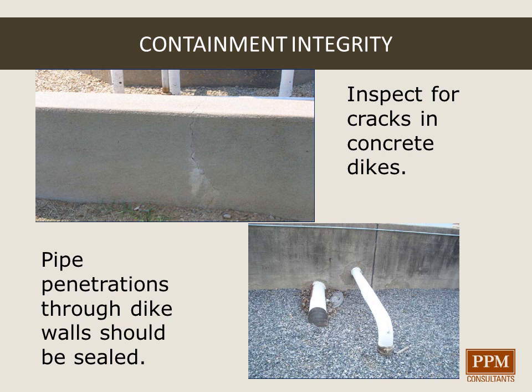Looking at containment integrity, inspect for any cracks, knockdowns, crumbling that could cause your secondary containment to not be secure and hold any liquids that might come in. It's not a good idea to have piping coming through your secondary containment. If you do, you want to make sure that those are tight and that oil cannot seep through around those. And if you're doing new construction, under no circumstance should those lines be in your secondary containment; they should be on top of it.